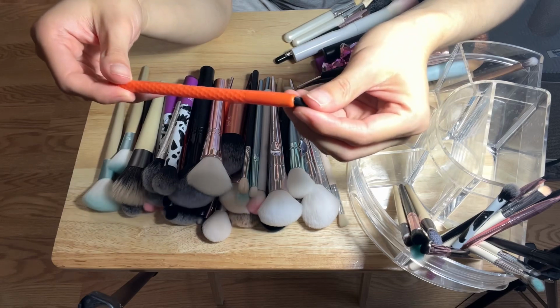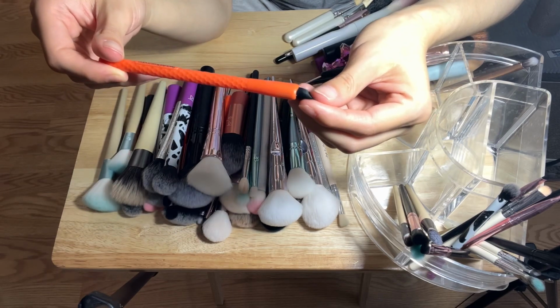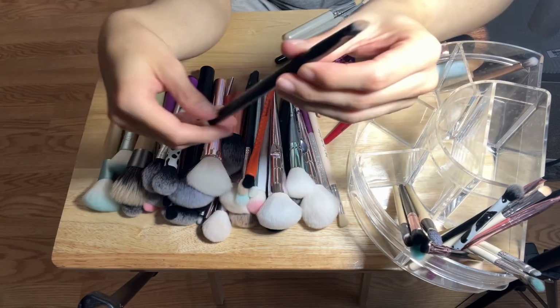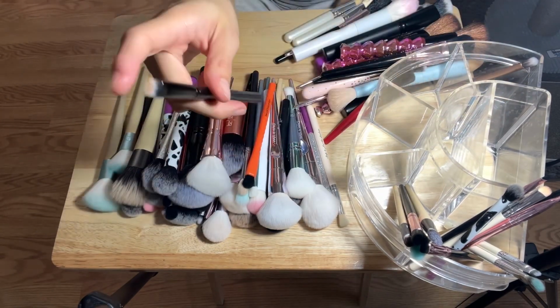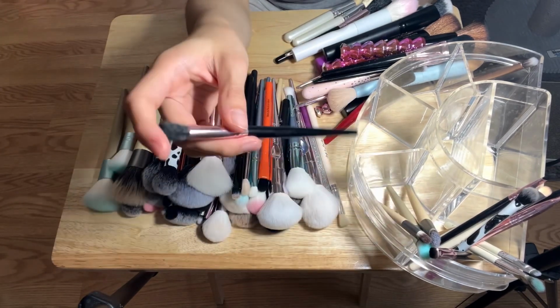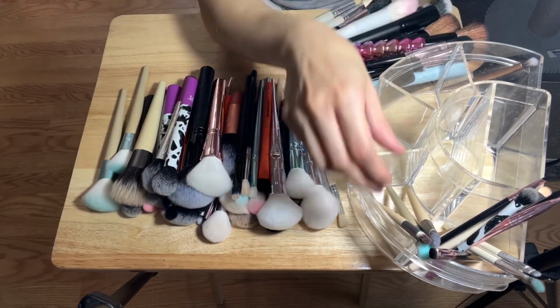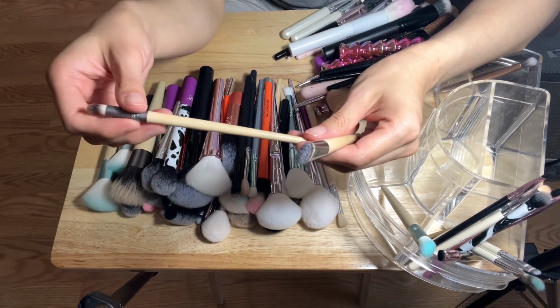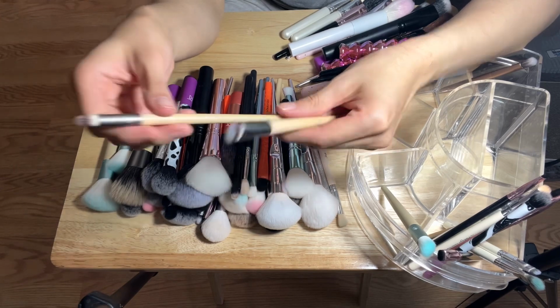So this one is the Beauty Diva Linden. I have is the Slick eyeshadow brush. I actually use this for concealer or doing my brows, so this is a good one. This one, I don't use this, so this will be declutter. Then I have this one. This is the Equal Tools Pointy Concealer.